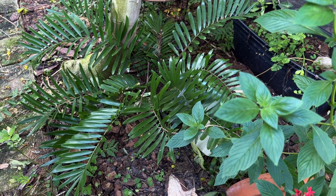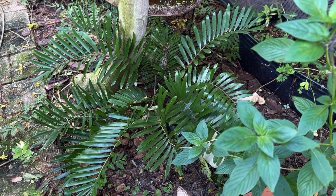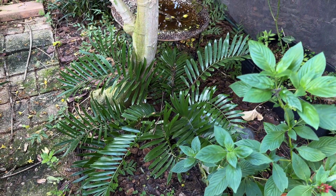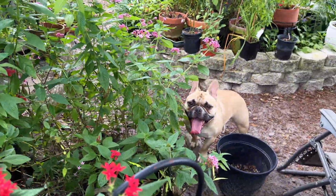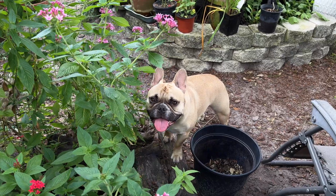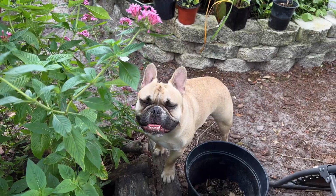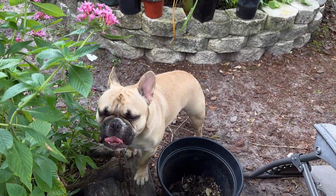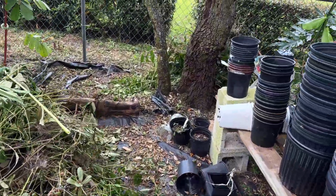So where am I going to plant those 3? Well, the one I'm going to break up into multiple plants. I'll probably pot them till they're mature enough to stand on their own in the ground. And the other 2 I'm going to put in that new area from 2 videos ago where there's still the pile of trash.